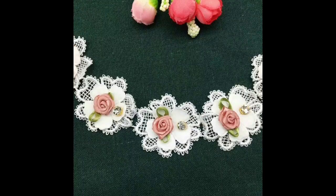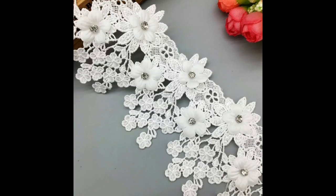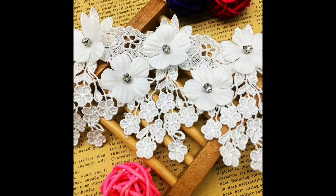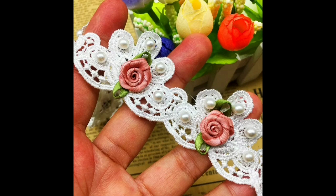Nothing. And then we have 1 yard of chiffon flower leaf trim. Again, look how beautiful. £2.65 for a yard of this, so you do get quite a lot. And then we have 1 yard of this blossom flower trim, again £2.65. Look at it, it is just stunning. Oh my gosh, it's huge, that one as well.